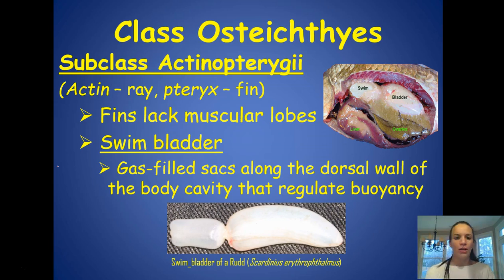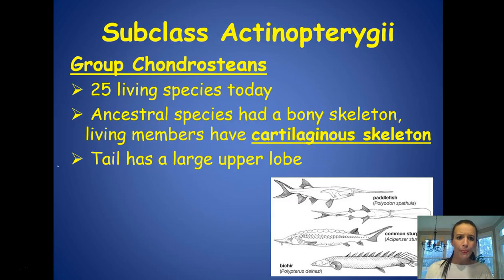Now the swim bladder, it's just gas-filled sacs, it's along the dorsal wall, and when we dissect, you will be able to see this hopefully. It helps regulate their buoyancy, whether they want to go up or down or where they want to travel in the water. So there's some different species we're going to get into. So group Chondrichthyes, now these only have 25 living species today.